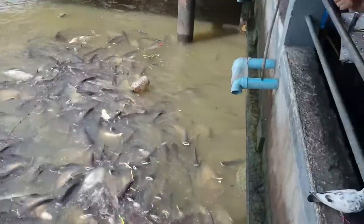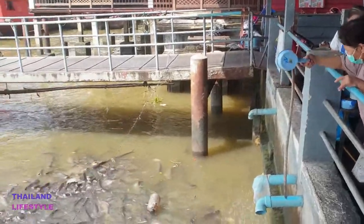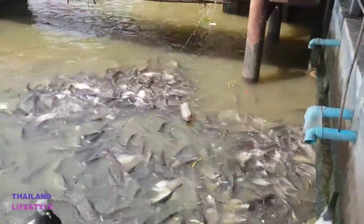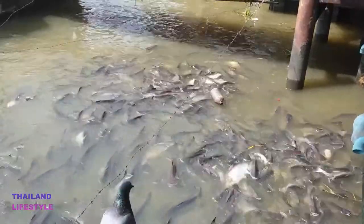It doesn't matter how big the fish are, they just cannot get enough. Just like real life. And there are even a few very jealous birds around.